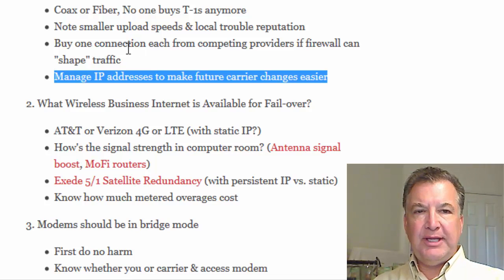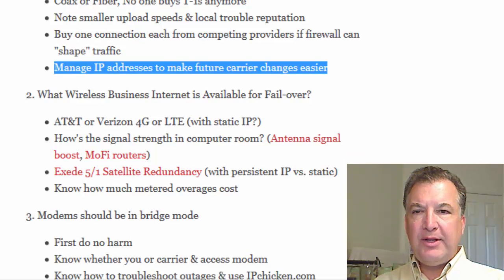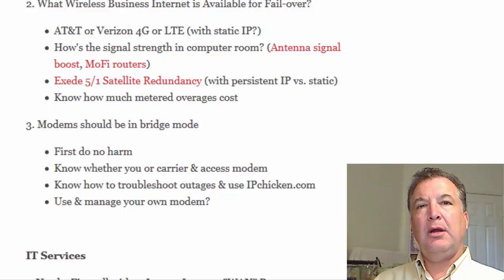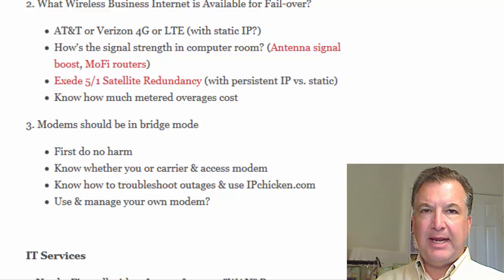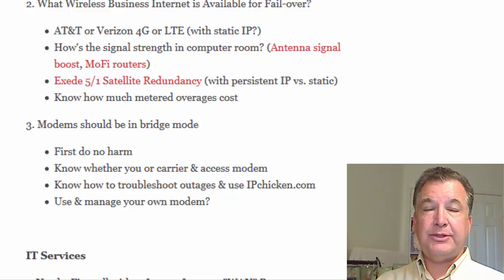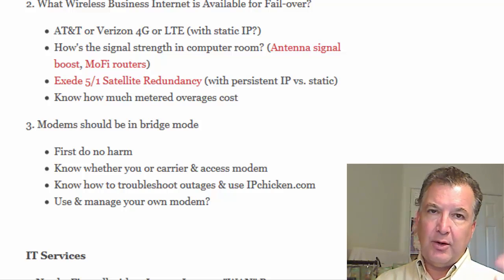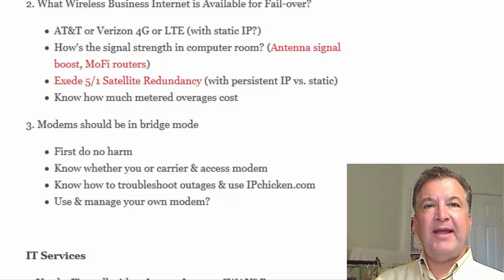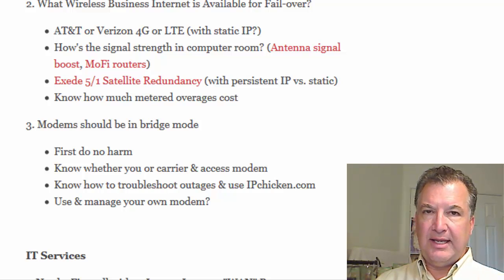Now, back to the wireless. You want the wireless because the cable is unmetered. Your wired internet connection is unmetered. You're always going to pay the same flat monthly rate no matter how much of it you use. All right, but it's in the ground. So sooner or later, it's going to break, unless you have fixed wireless. But even fixed wireless breaks from time to time. So you always want something to fail over to when the landline internet breaks.